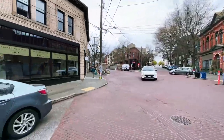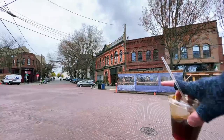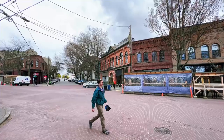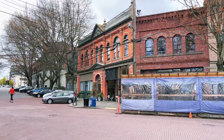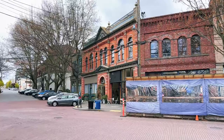Oh, we got a car coming. It's a gorgeous Main Street. I love this building over here. Says the scale and the walkability here is amazing. Yeah, I mean, Seattle, despite having pretty big highways running through it, it's still a very walkable city.